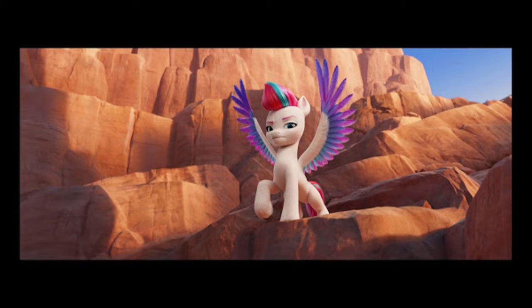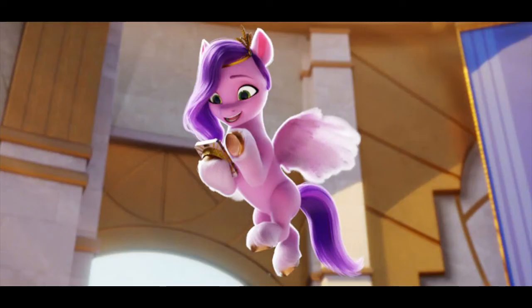Either way, I like this background because it reminds me of Utah, where I live. It's an environment that is definitely not overrepresented in fantasy. Usually fantasy environments look like some part of Europe or another. It looks like the MLP G5 movie is getting really creative with its settings. Utah-like rocks and cliffs, and a sleek, modern city with a shiny gold and white aesthetic.